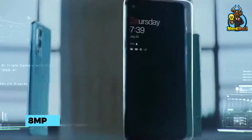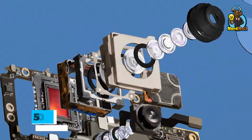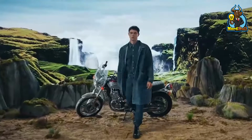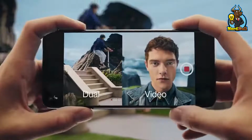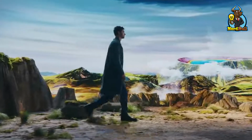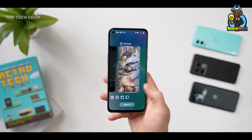a 50MP primary camera, an 8MP ultra-wide, and a 2MP monochrome sensor. Its primary camera is a 50MP Sony IMX766 sensor that produces clean and crisp images with good dynamic range and sharpness in daylight. Despite the lack of a dedicated telephoto lens on the Nord 2T, 2x zoom photos are decent due to an excellent 50MP sensor. The Nord 2T's camera software allows you to zoom up to 10 times. However, results decline dramatically after 2 times. Moreover, the 2MP monochrome sensor is essentially cosmetic.